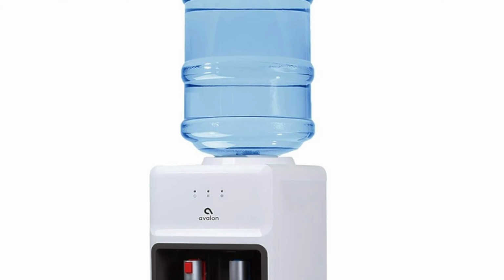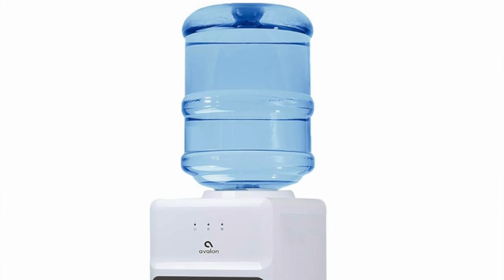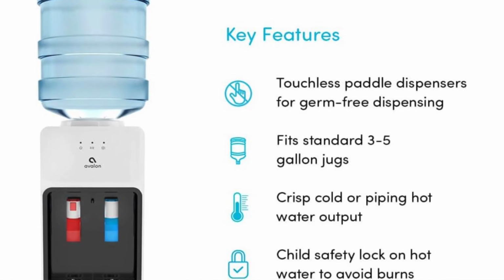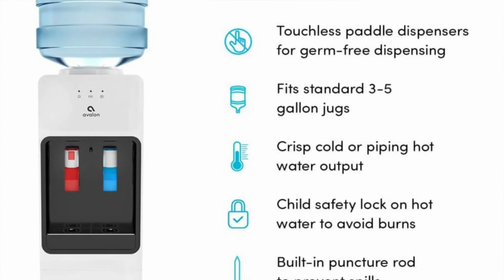Key features: touchless design. You're basically the Jedi of water dispensers now. Just push the paddles and bam, instant refreshment. No awkward levers or handles that make you feel like you're breaking into Fort Knox just for a drink.